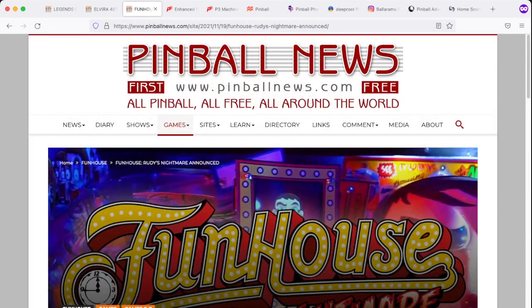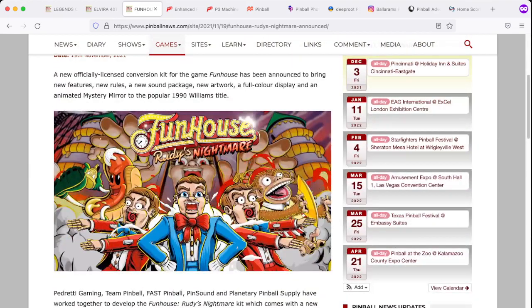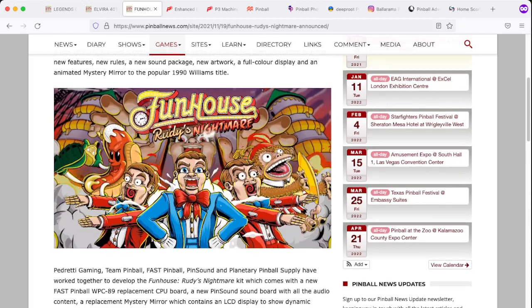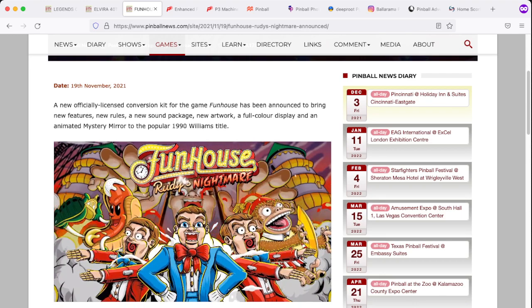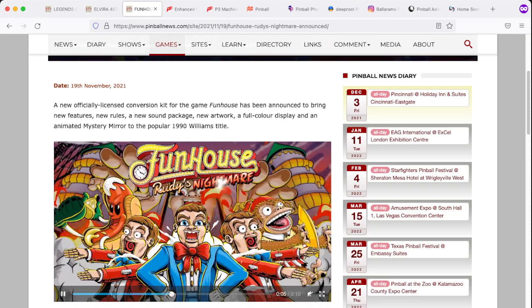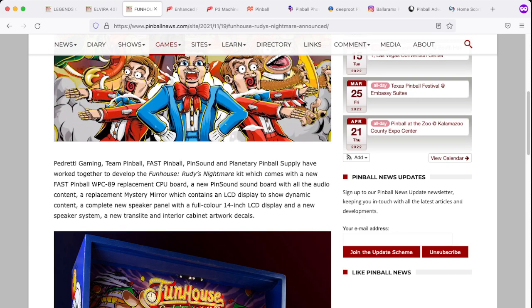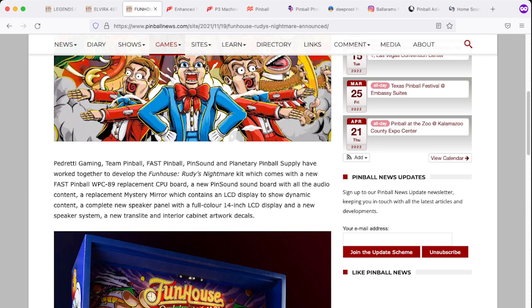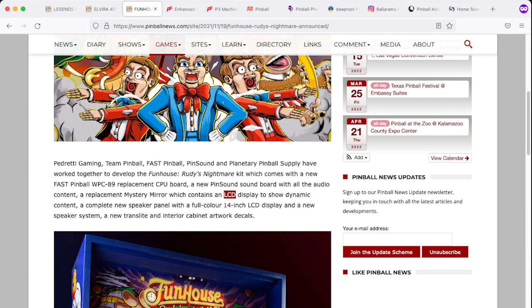There you go. Cool. So this next one was unexpected. A 2.0 kit for Funhouse. If you're familiar with the Bride of Pinbot 2.0 kit, think of that, but for Funhouse. So this is Funhouse Rudy's Nightmare, a new officially licensed conversion kit for the game Funhouse to bring new features, new rules, a new sound package, new artwork, full color display, and an animated mystery mirror to the popular 1990 Williams title. Pedretti Gaming, Team Pinball, Fast Pinball, Pin Sound, and Planetary Pinball Supply worked together to develop the Funhouse Rudy's Nightmare kit, which comes with a new Fast Pinball WPC 89 replacement CPU board, a new Pin Sound board with all the audio content, a replacement mystery mirror, which contains an LCD display to show the dynamic content, and a complete new speaker panel with 14-inch color LCD.